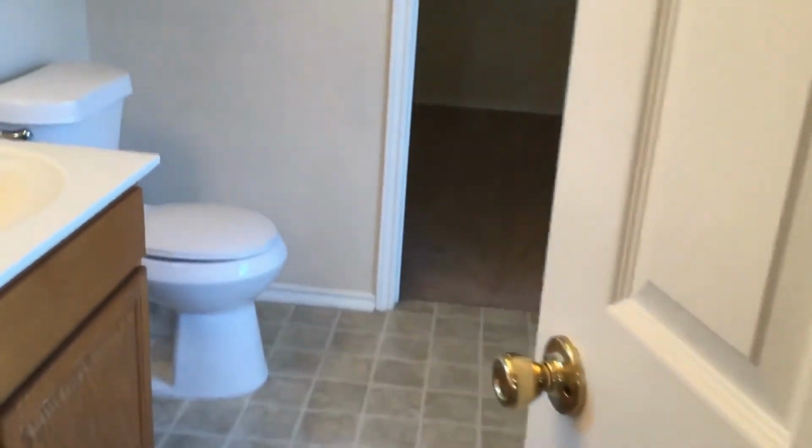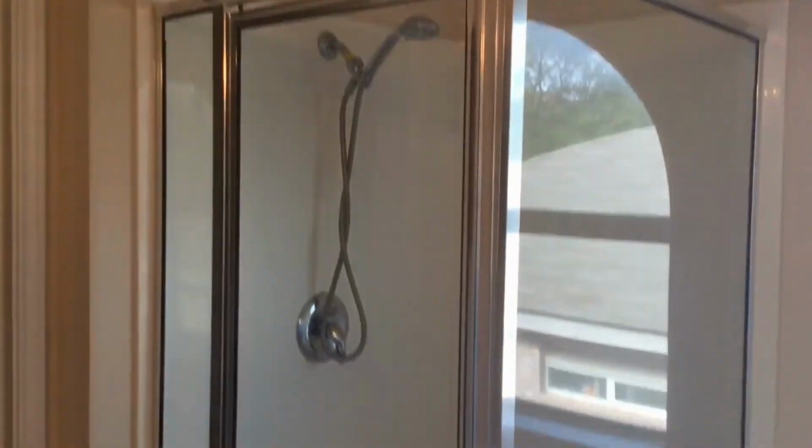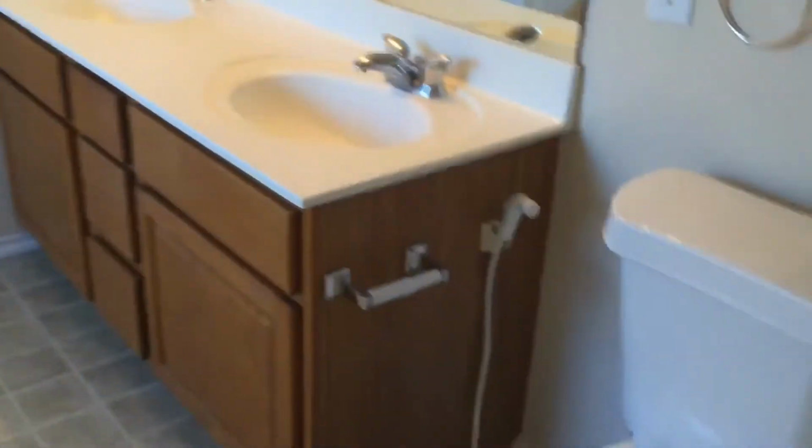And now we're heading into the master full bathroom. Here you have your garden tub and your stand-in shower. Here you have your double vanity, light fixture in your toilet, and this is your walk-in master closet.